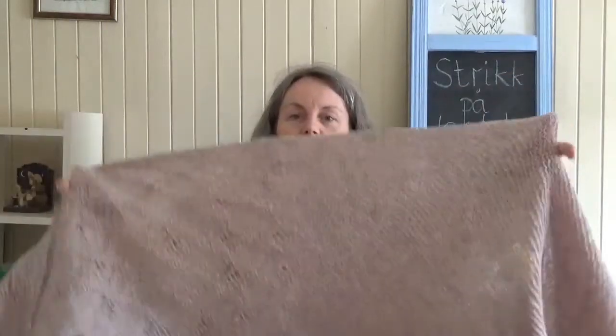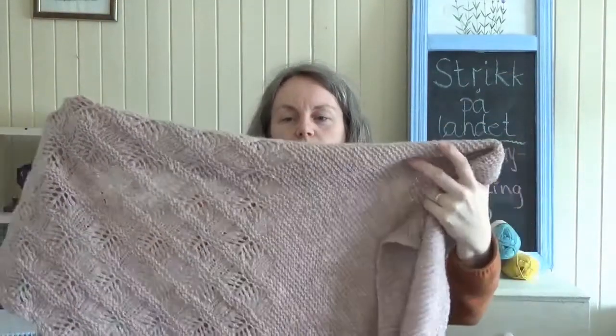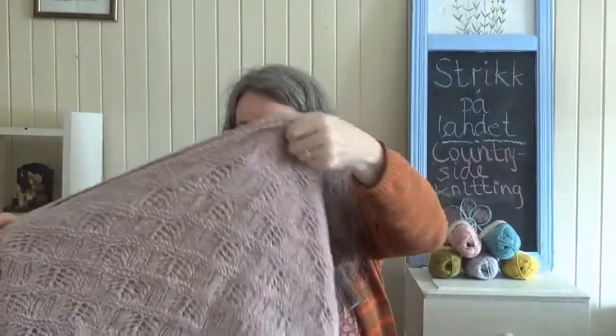It was really easy to knit with a cast. The garter stitch. Not really so easy, the lace part, but I managed slowly, slowly. And I think this is so nice. And I like Knitography's world with the photos and the sheep and the farm and all that.